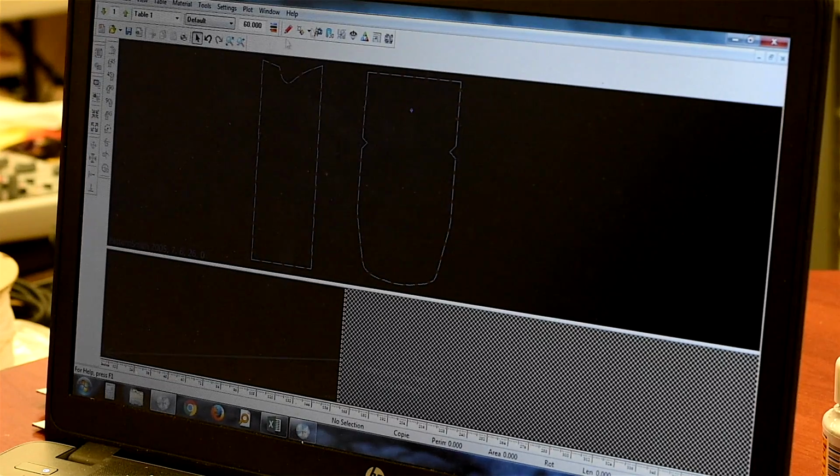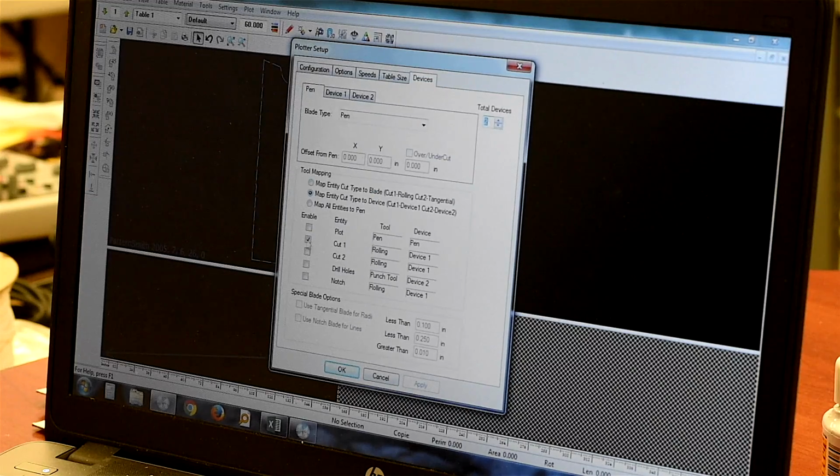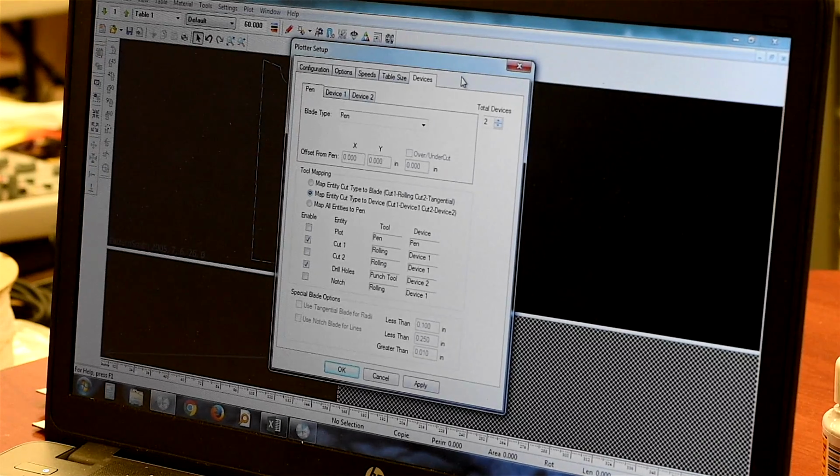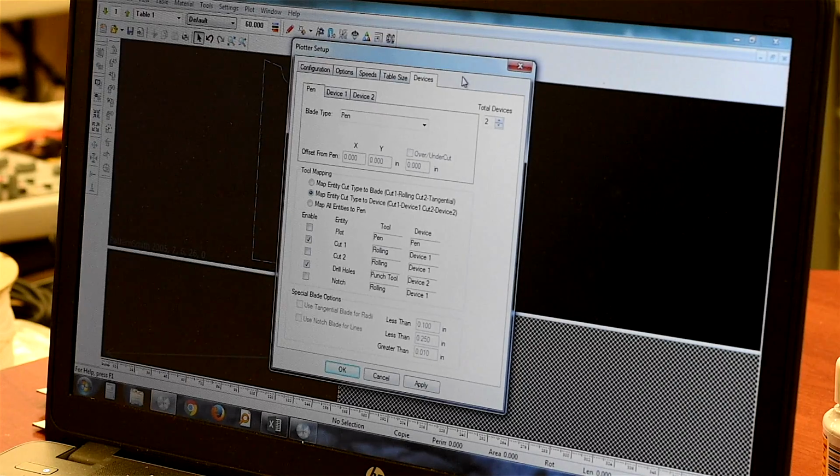And why don't we go ahead and change our cutting settings, since we're going to be cutting in a moment. Let's go ahead and change our device settings so that we are cutting and drilling holes. Now, Arthur, what size hole is this going to be? It's going to be 1/16 of an inch. Yeah, let's say 1/16 of an inch. The size of a post for a snap.